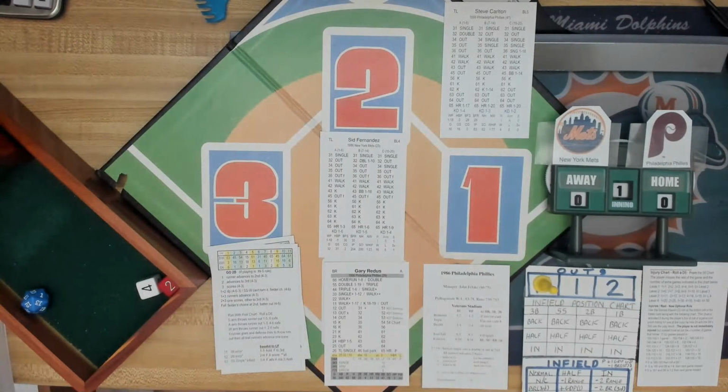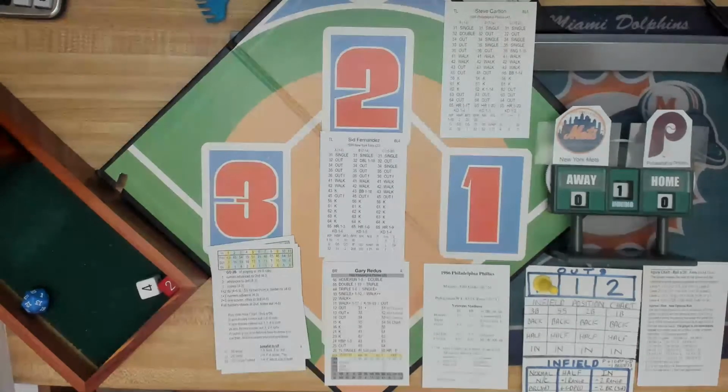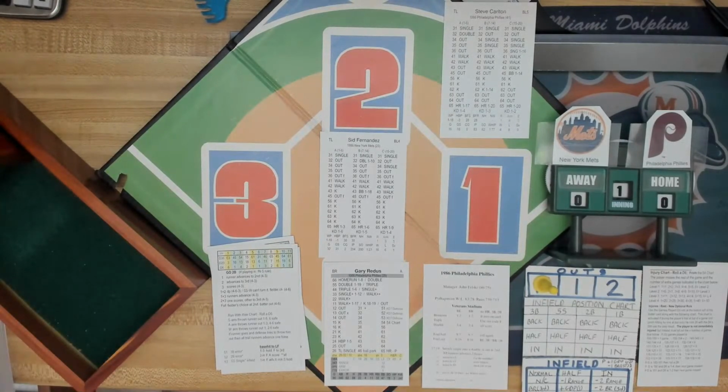Gary Redus will lead off for the Phillies. He is in left field for this game. Give me a second here. I did not write down the positions. That's sad. Second base. Thompson was center field. Wilson's a right field, and Russell's a catcher. Okay, all right. So here's Redus. He'll lead off. Tenacious Strat joins us here now at Veterans Stadium.